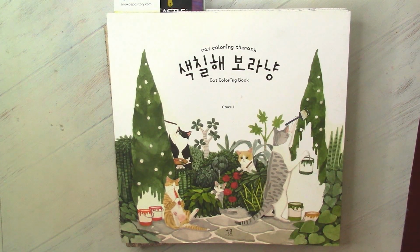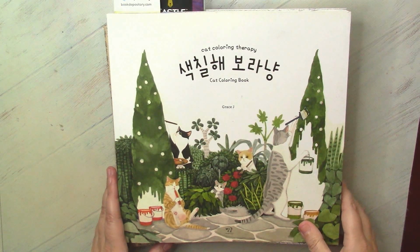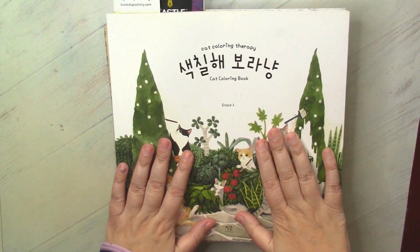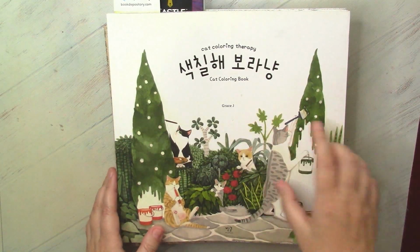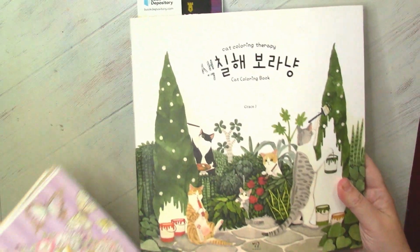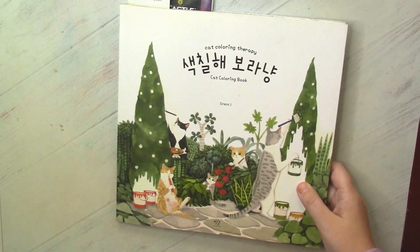I decided to start my review of all coloring books in my collection from the books with cute animals. It's one of my favorite themes to color, and maybe let's start with this beauty created by Grace G. It's Cat Coloring Therapy. Amazing Korean coloring book.